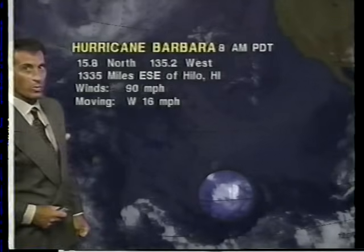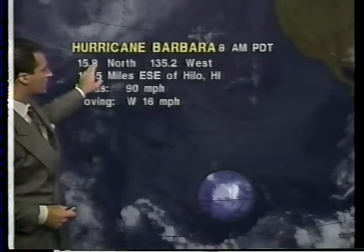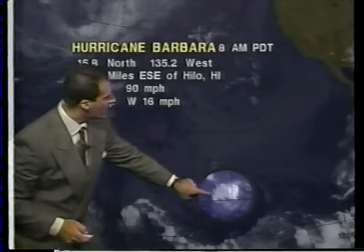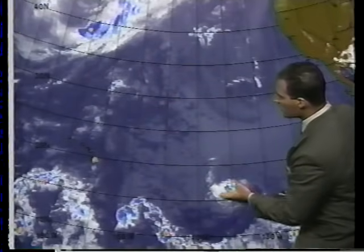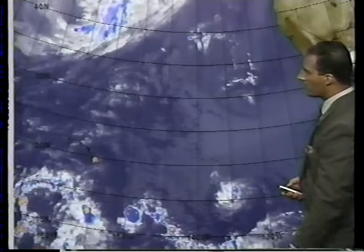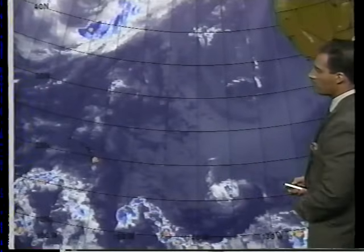And we actually have a new weather watch I'm going to show you with some of those storms, too, so stay tuned. 15.8 north, 135.2 west. This is Barbara as it gradually weakens and continues to move on off toward the west. And we'll have to keep an eye on Barbara, because I've seen these things weaken and then strengthen again as they continue to move on off to the west. And as you look at the water vapor this morning, I wonder if I put that in.